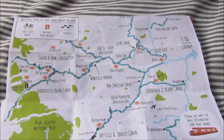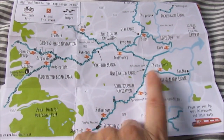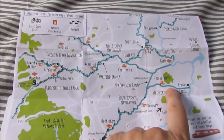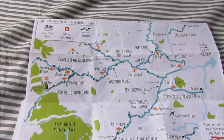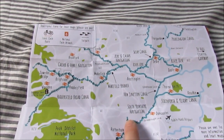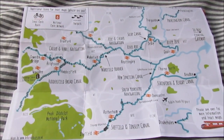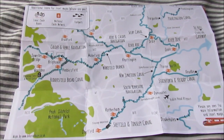The general idea is to head south, so we're probably going to go down on the new junction canal. From there we've got the option of taking the Stainforth and Keadby canal or carry on further on the South Yorkshire navigation and going down towards Doncaster and Sheffield. So as I say, we're just going to play it by ear this one and see how we feel as and when we get to these places and see what we fancy exploring.